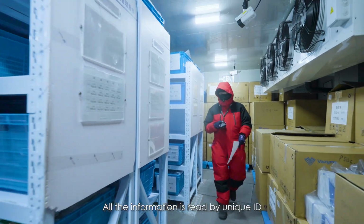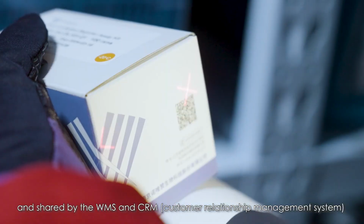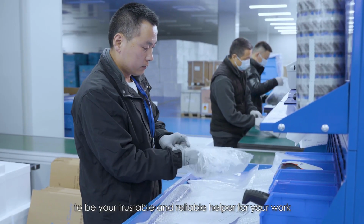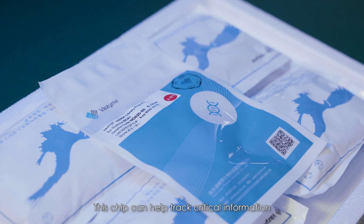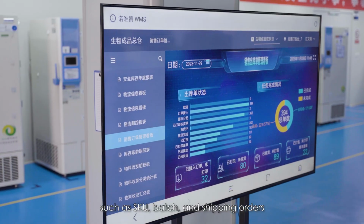All the information is read by unique ID and shared by the WMS and CRM, Customer Relationship Management System. This boosts the operational efficiency and flexibility of our supply chain to be your trustable and reliable helper for your work. At the same time, each product packaging is equipped with a unique RFID chip. This chip can help track critical information such as SKU, batch, and shipping orders.